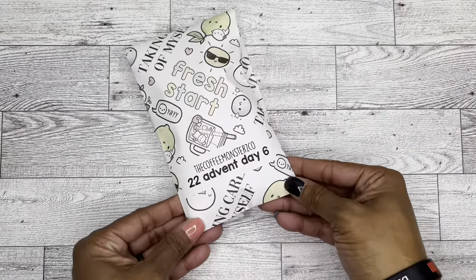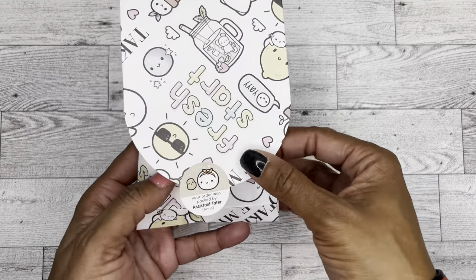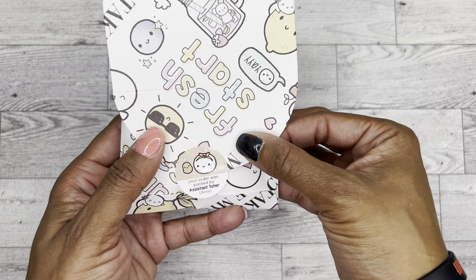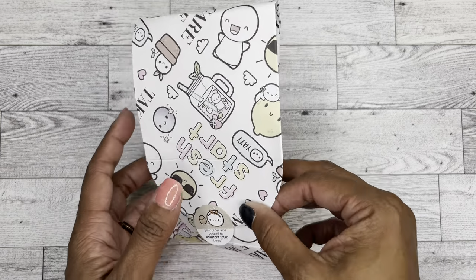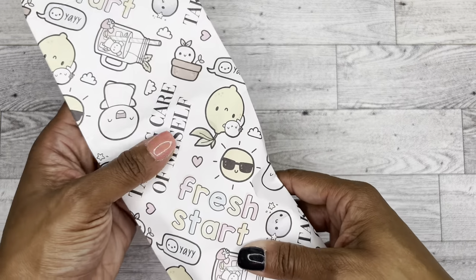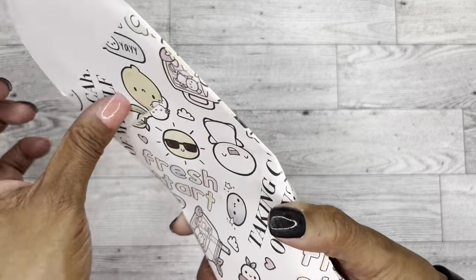All right, so day six is coming in this cute package. My order was packed by assistant Tater Anna. So cute. Thank you, Anna. I appreciate it. Again, this packaging is gorgeous. All right, let's see. Day six.